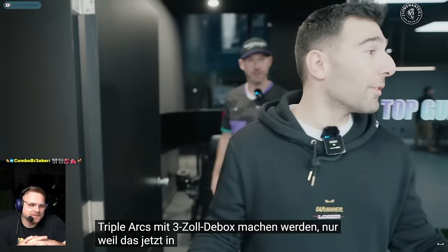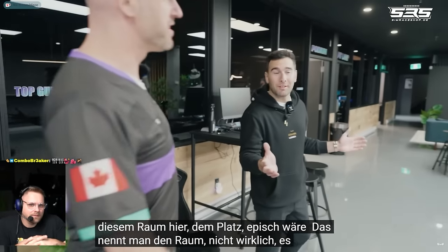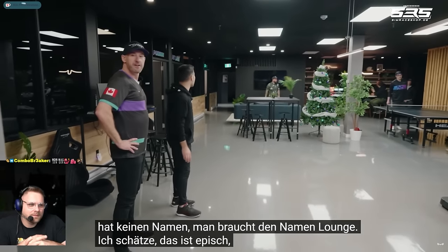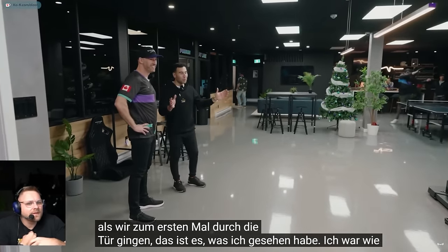Now, this room here. The Space. This is called The Space? Not really. It doesn't have a name. You need to come up with a name. The Lounge, I guess. This is epic. Like, this is the thing. When we first walked through the door, this is what I saw. I was, like, blown away.